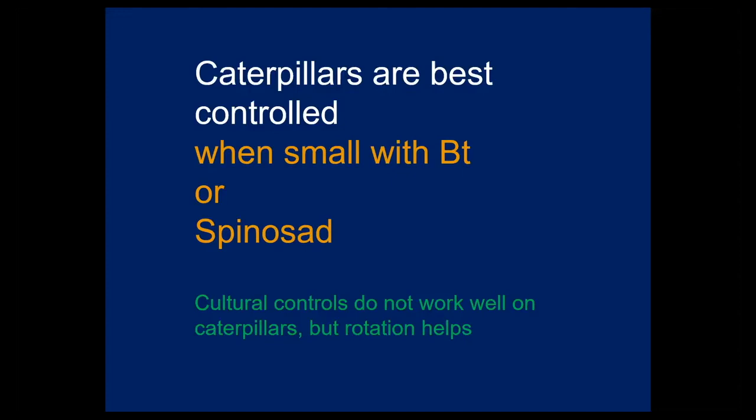Now, the good thing about BT, it will only kill caterpillars. It will not kill any other insect. So you don't have to worry about it harming bees or pollinators. Spinosad will hurt pollinators somewhat, but not real bad. BT will not hurt pollinators at all. Only worms, only caterpillars will it kill.